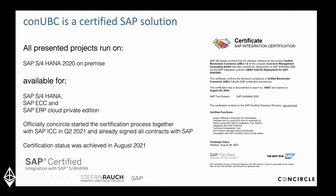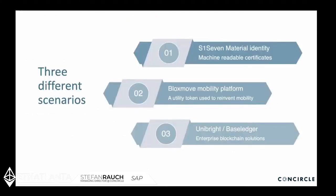We focus in our demos later on the integration to SAP and how it looks out of the SAP UIs and out of the SAP standard documents. We also decided not to go into the discussion of whether we go for SAP Fiori, UI5, whatever. We just want to focus on how it looks and that it is seamlessly integrated. And therefore, we had three different scenarios we want to present to you.